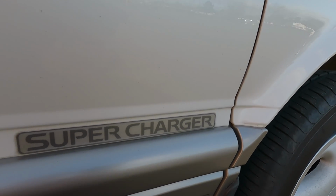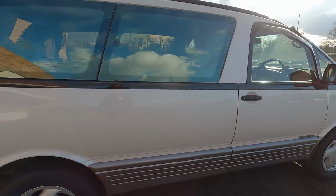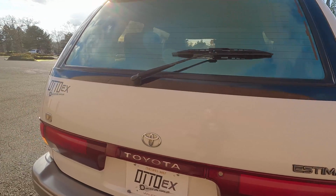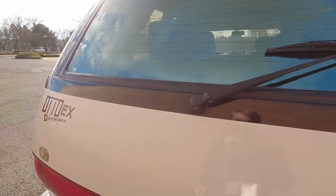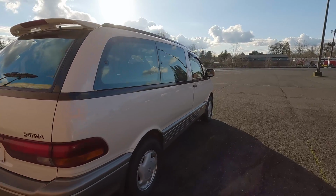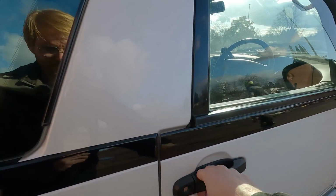Also, instead of All-Trac badging, these were fitted with supercharger badging in the same position from the factory. And instead, to denote that it was four-wheel drive, it has badging here on the rear hatch, which says four-wheel drive. This is ABS, so it is also four-wheel ABS on this example. So why don't we take a look inside the driver's seat, go through some more of the features on this.